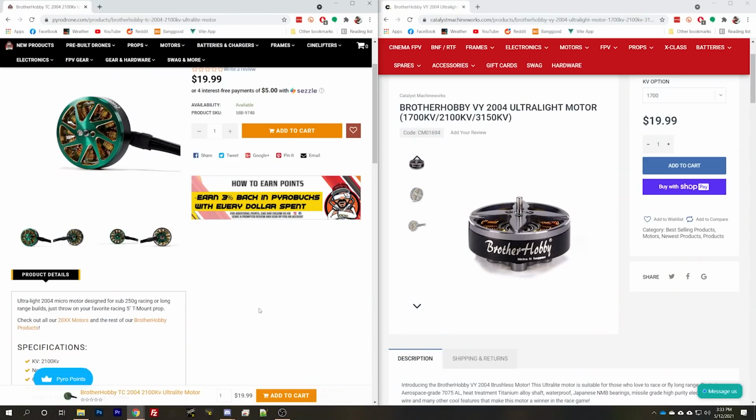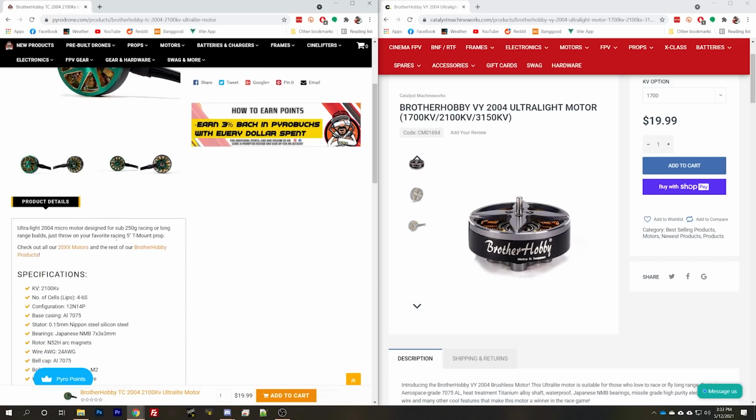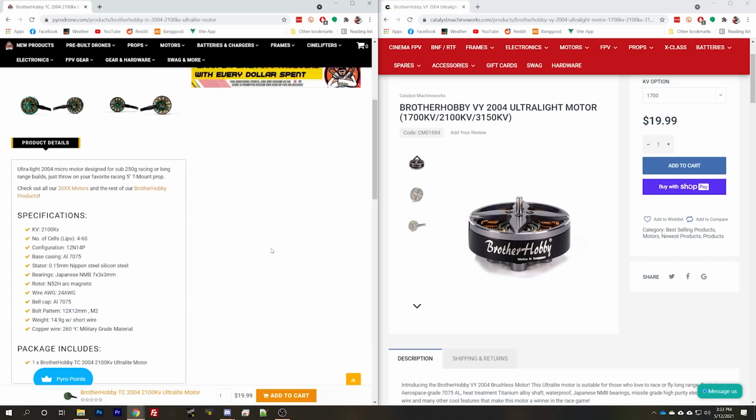More spokes theoretically could make the bell more durable, although, yeah, at this size of motor, that's not usually how you're going to kill it, in my experience, because the quad is going to be pretty light. Designed for sub 250 gram racing or long range builds. There you go. Oh, they're saying this is for 5-inch. I don't know about that. I mean, I'm sure it'll do it, but if you know what the difference is between the Vi and the TC motor, other than the cosmetics, let us know down in the comments. We're going to move on.